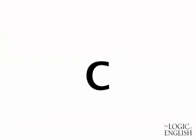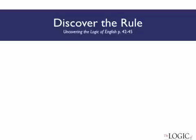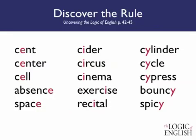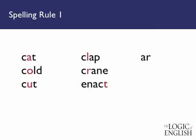Before we can discover that reason, we need to know that C says two sounds, k as in cat and s as in scent. And we need to discover when C will say each of its sounds. C softens to S before an E as in scent and center, before an I as in cider and circus, and before a Y as in cylinder and cycle. C will say its K sound before an A, O, or U. It'll say K before a consonant, such as in clap, and at the end of the word, such as in arc.